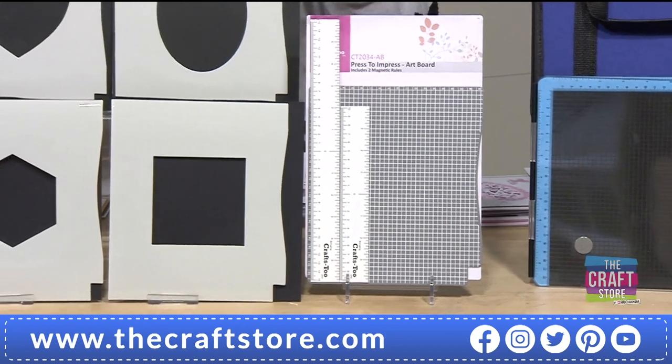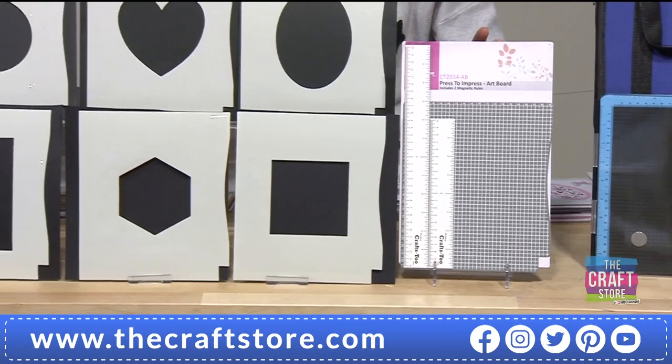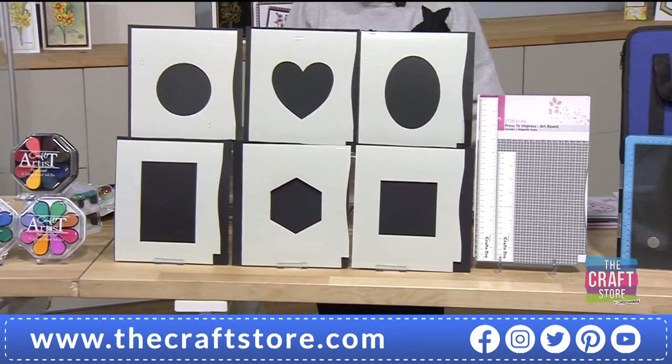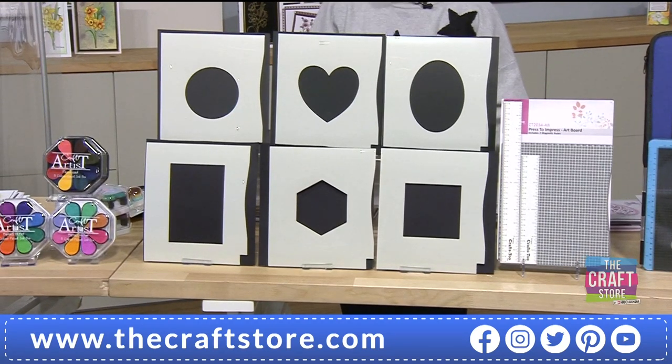Now, you can't get the stencils or the board individually. You can only get them in the bundle, but my goodness, £19.98. That's an incredible price.